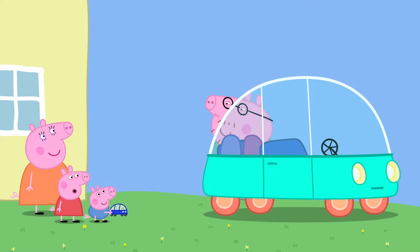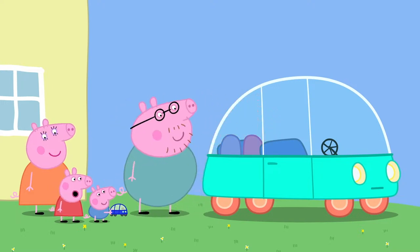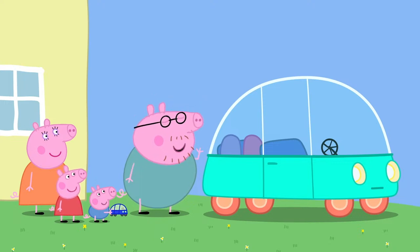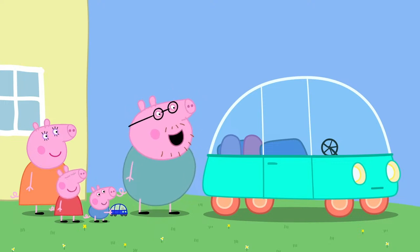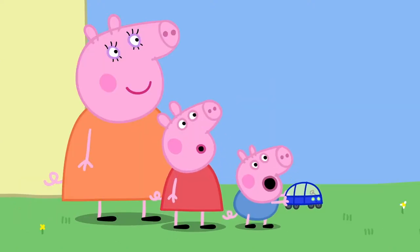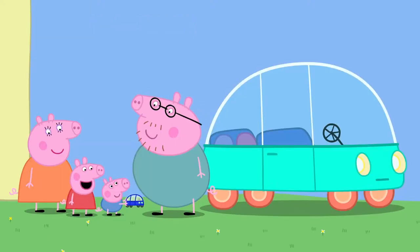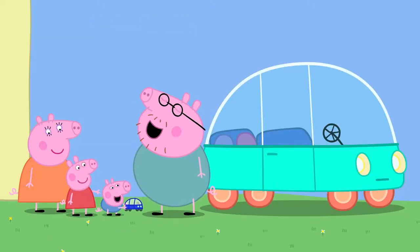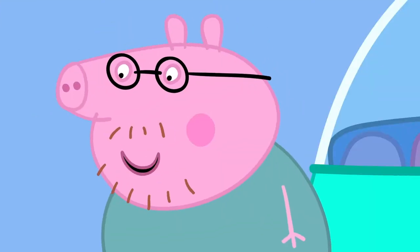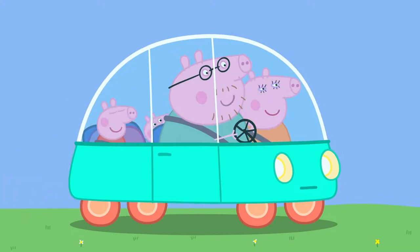Hello! Have we got a new car? No, I'm just trying it out. It looks funny! It's an electric car. It's a car that runs on batteries instead of petrol. Ooh! Just like George's toy car. Daddy's got a toy car just like George's. Shall we go for a drive? Yes, please! Then let's go!